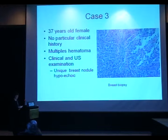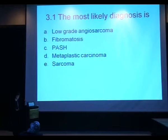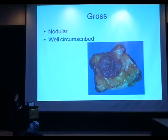And you can see this breast nodule, you have a kind of papillary lesion with prominent cells, some slits, and some more or less vascular aspects here. So here, among the possible differential diagnoses that we have, really can be a low-grade angiosarcoma for this tumor. So when she had surgery, the lesion was nodular, well circumscribed, so it was a primary angiosarcoma, which is not very frequent.